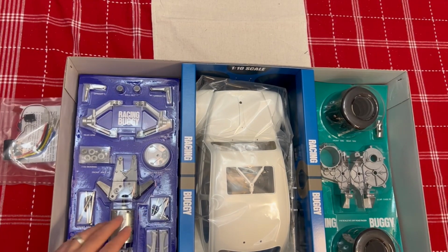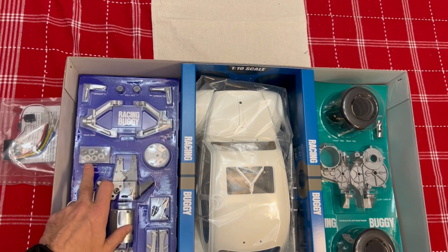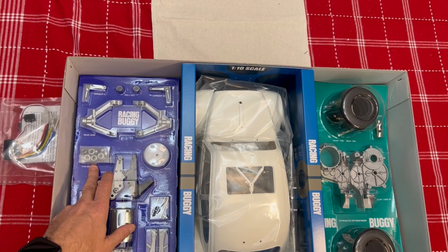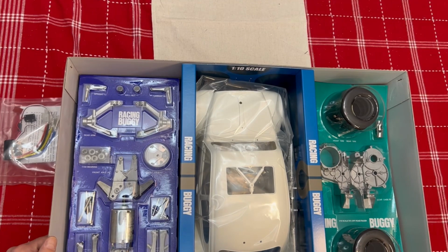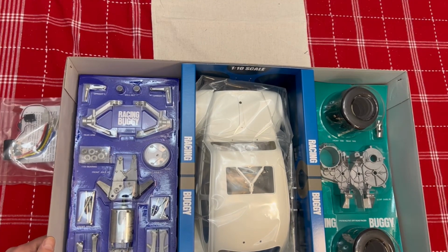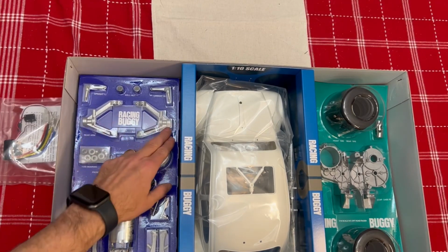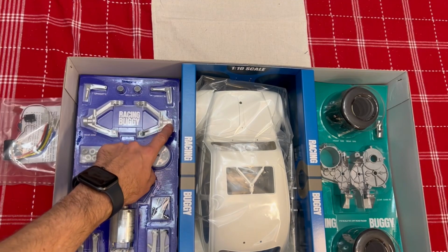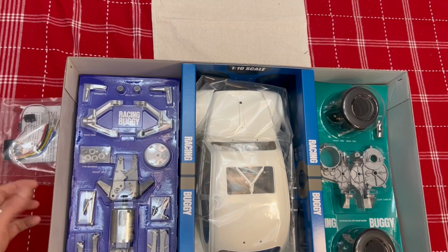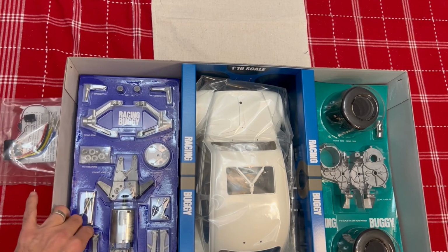All right, so then we got the uprights here, a couple gears for our ratios. Now this is new. They've got ball bearings in here, which is awesome because the old Sand Scorcher had brass bushings, and that was one of the first things that started wearing out. Especially in your A-arms here, the bushings would wear out, the axles would get loose. The axles would actually get really worn right here, and you had to replace those as well as the bushings if you wanted to get it back up to speed.